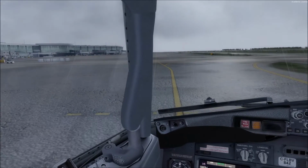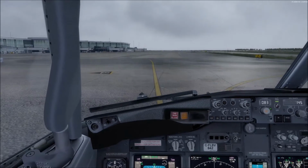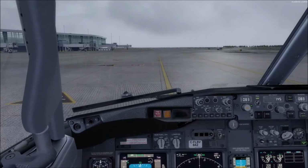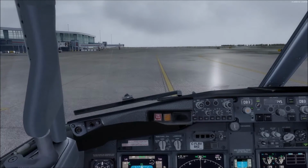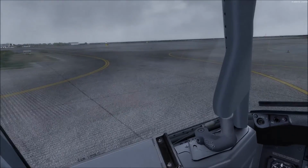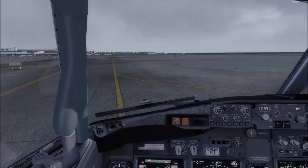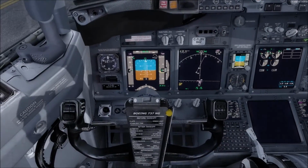Alright, so following Juliet Alpha here to the left. Looks like our thrust reverser accidentally deployed there for a second. Thank you, FSDT IPC, for that one. The cabin is secure. Thanks. Alright, and we'll just be taking Lima, or rather, Juliet all the way down to Lima here for the takeoff. It just makes the taxi a little easier. I mean, we could if we really want to.